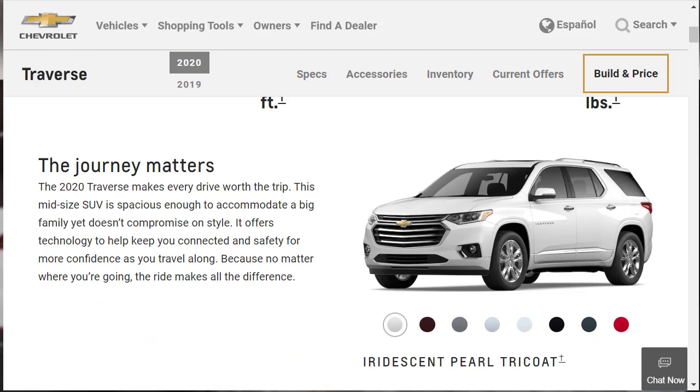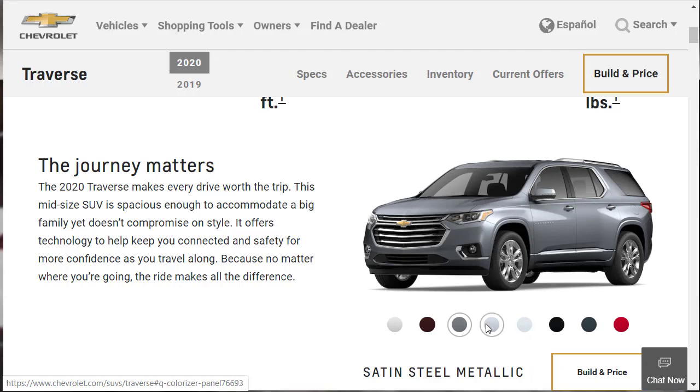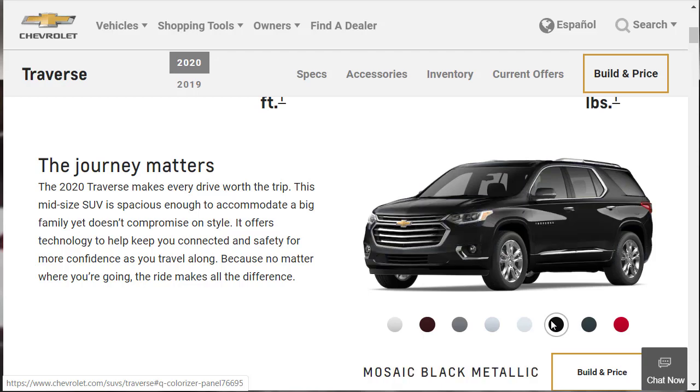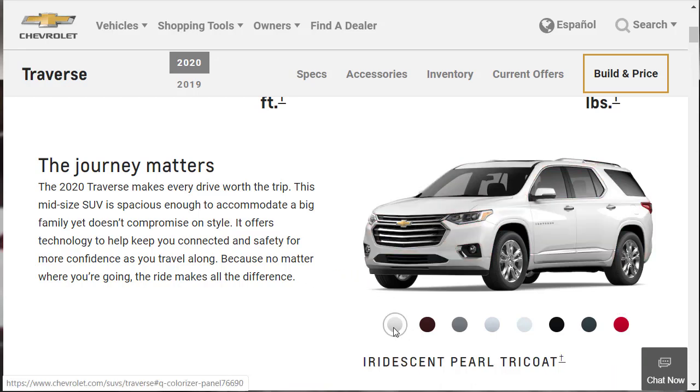Okay, check it out. We can look at the exterior colors. There looks to be 8 exterior colors for the 2020 Chevrolet Traverse. It's a midsize SUV. This color here is called Iridescent Pearl. And then we have a black cherry metallic, satin steel metallic, silver ice metallic, summit white, mosaic black, graphite, and they have the Cajun red. Those are pretty standard colors for Chevrolet vehicles, but it's all right. I don't know if I have a favorite color. I might like the iridescent pearl tri-coat, honestly.